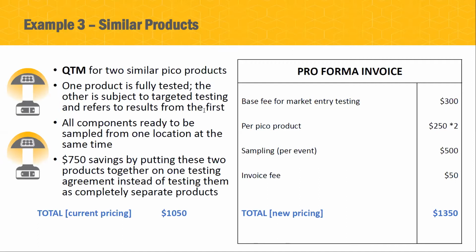And so similar product is pretty broad in the sense that if you're referencing results from another product, then you have a similar product. And let me know if I did not answer your question. I think it was answered.